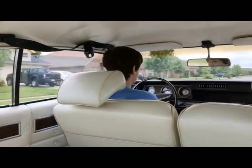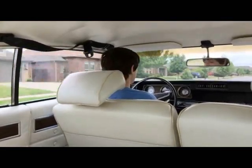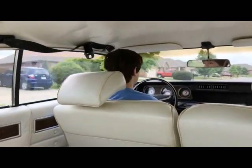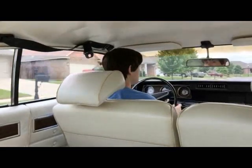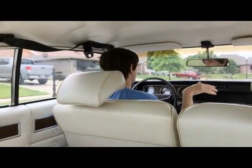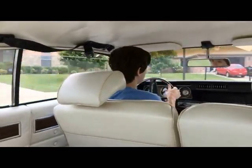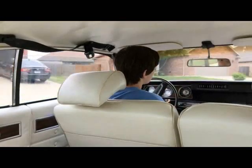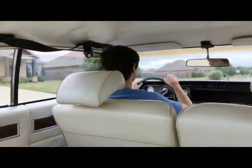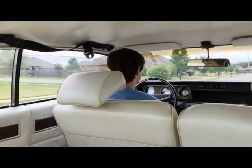I'm still thinking of putting dual exhausts on her, but I don't know when I'm going to do that. But I've pretty much figured out that I'm going to go with something like Flowmasters that can tuck under the bumper. I don't want it to have the exposed tips. I want it to still look original, because the original tailpipe is tucked under the bumper. I don't mind it having dual tips, but I want those curved down type exhausts. So we'll have to see how that goes.